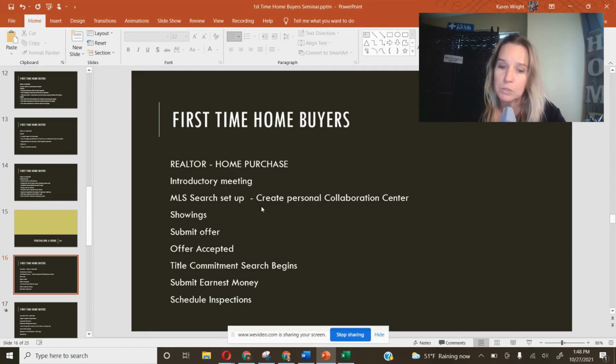The title commitment will start. Well, first you want to submit your earnest money, about 5 days to do that, according to your contract. Your agent will keep you on track. I just say, okay, next, get your earnest money in right away and schedule inspections. You might give them a list of a couple inspectors that others have liked, or you can just use the phone book and pick an inspector. Talk to people, find your inspector, and then we'll schedule that with the listing agent.